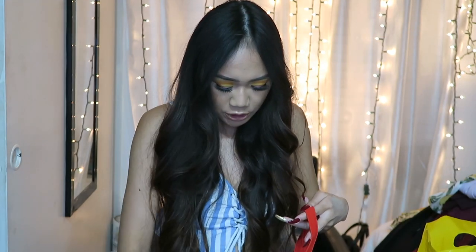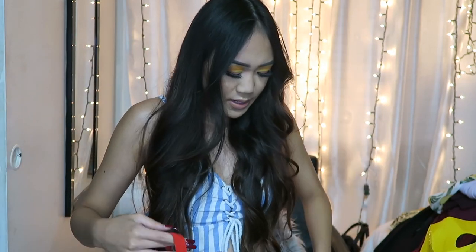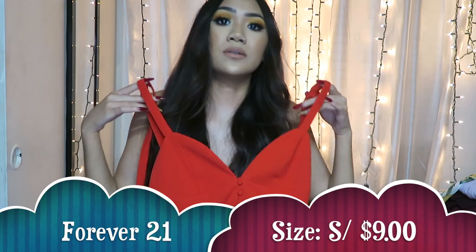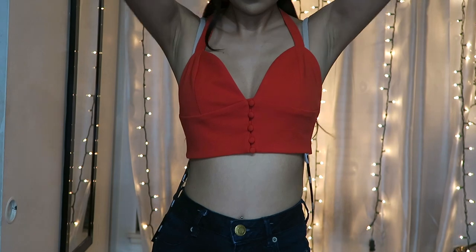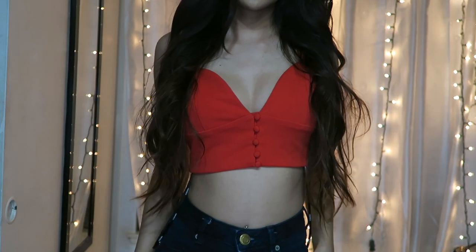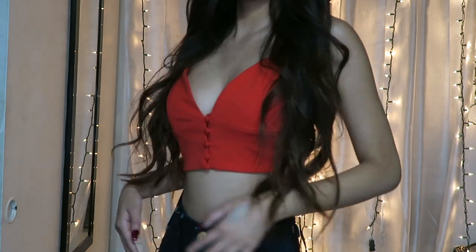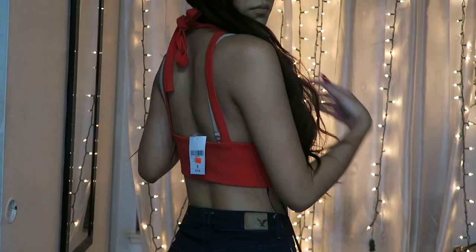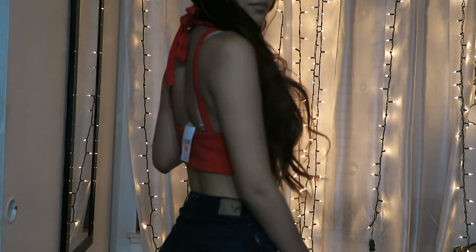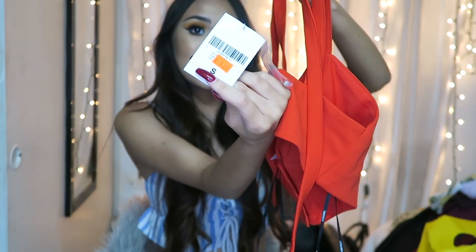Okay, so this is another piece I got that I thought maybe would look cute with some high-waisted denim. It's a bright red crop top. It almost looks like a little bralette. I don't know what to call this, but it looks like this. In the back, it ties up the neck. It's really cute. It's got this ribbon here that you can tie a bow in the back, and then it's got buttons in the front. It's just a very loud color. I didn't know what to wear with it other than maybe black. I got this for $9 and it was originally $15.90, which is again a steal.